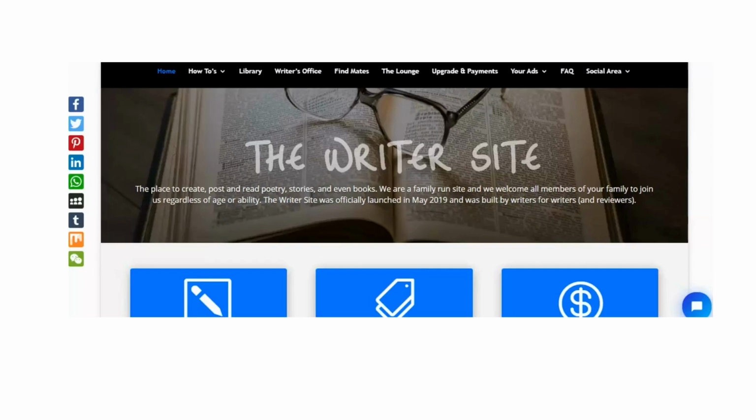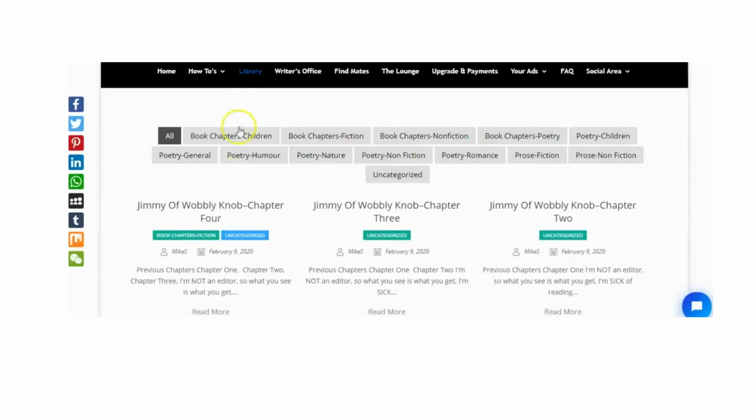Now, once you've created an account and logged into your account, you click on the library and it will look like such.